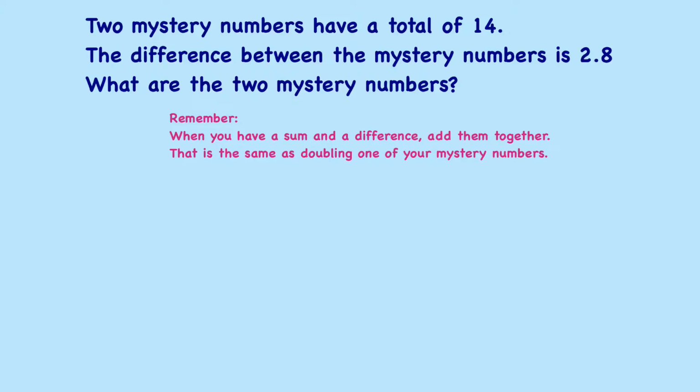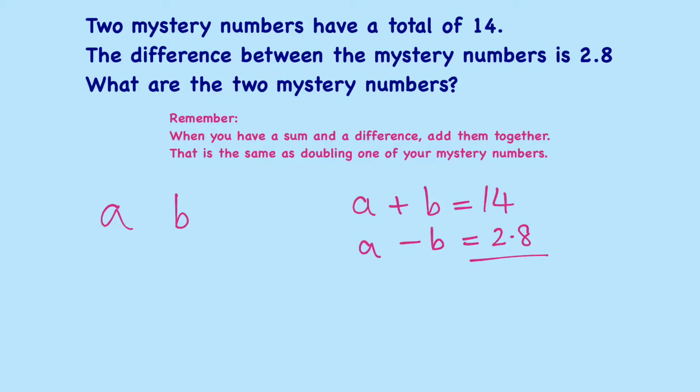So to solve this question, we first of all need to write down the information we have. We know that we have mystery number A and mystery number B. We know that the two mystery numbers together have a total of 14. And we know that the difference between the mystery numbers is 2.8. So A take away B is 2.8. Now remember, the tip is that if you know the sum and the difference, add them together, because that's the same as doubling one of your mystery numbers.